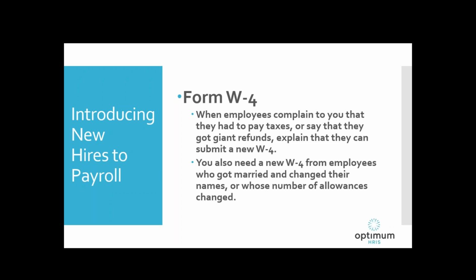And just like that Social Security card, life change events probably mean they need a new W-4. Change in marital status, change in number of allowances like new babies. Those things probably mean your employees need to revise their W-4 forms.